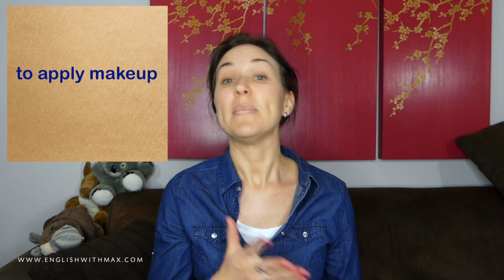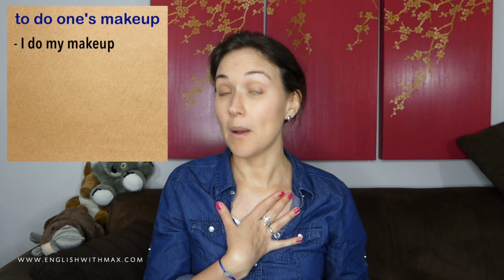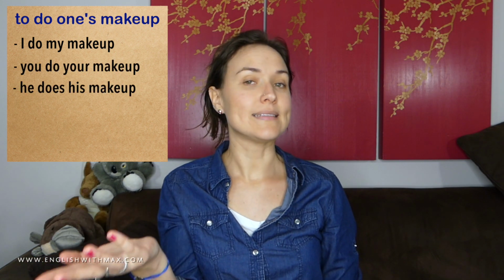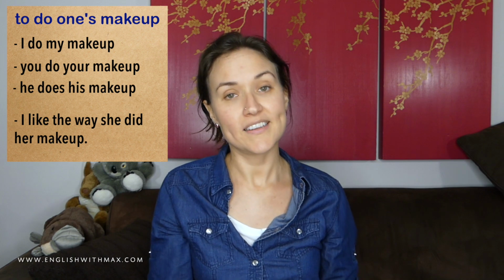A more formal word that means the same thing is apply. To apply makeup. You might hear this in makeup tutorials or from makeup artists, but we don't really use this in everyday life. You can also just use the verb do. To do one's makeup. But here you need the possessive adjective. So, I do my makeup. You do your makeup. He does his makeup, etc. For example, I like the way she did her makeup.